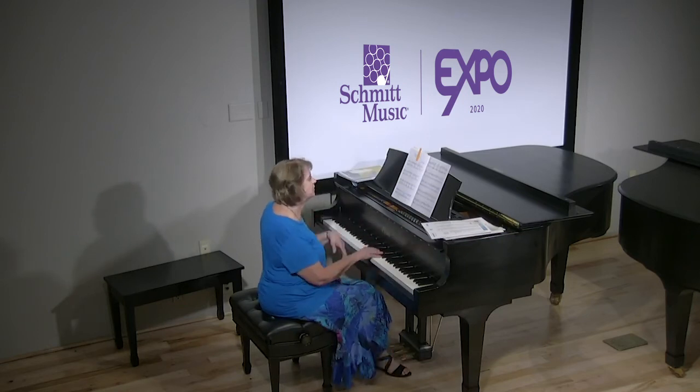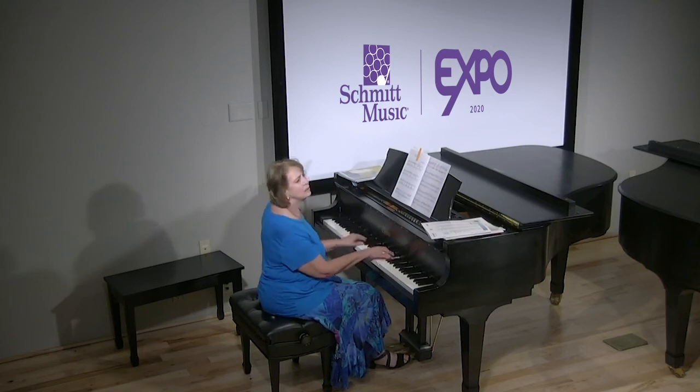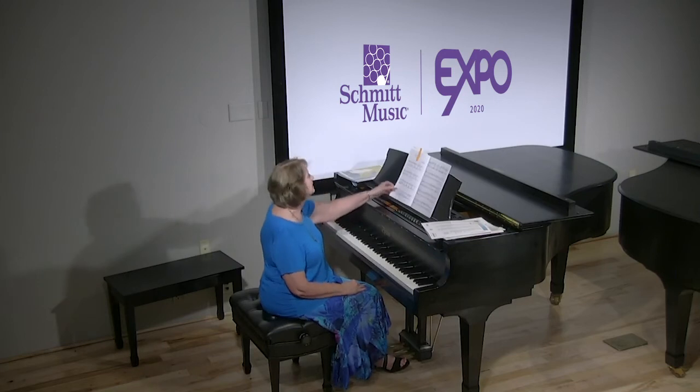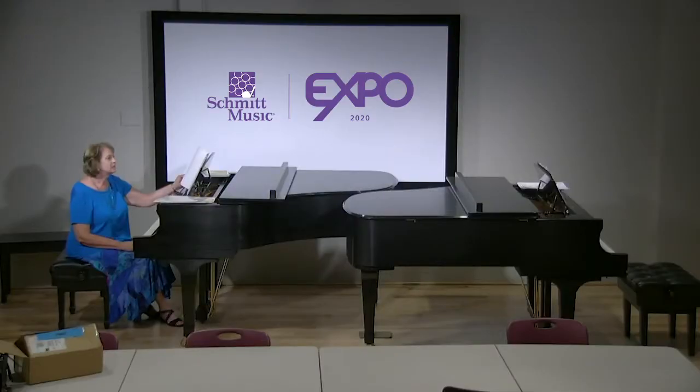Eventually gets into, so you have the carols and you have some of these other fun Nutcracker pieces. She has Silent Night, Holly and the Ivy, Jingle Bells.